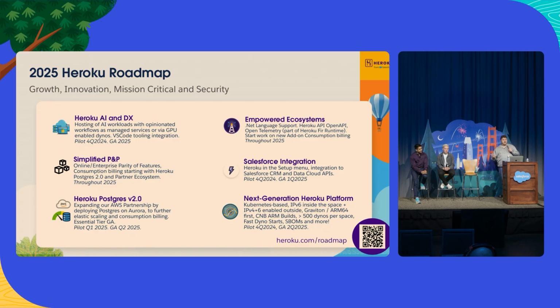We're simplifying our pricing and packaging. One of the things we're doing, it's a great example, is making it so private spaces no longer require an enterprise contract. But we've been doing a ton of equalization here to make things more elastic, simpler, and more approachable, so that there's one Heroku experience no matter how you pay for it.